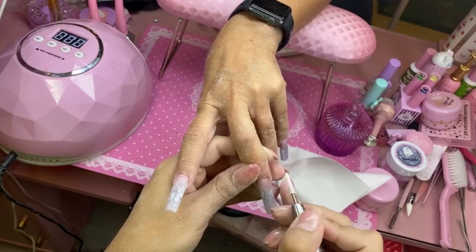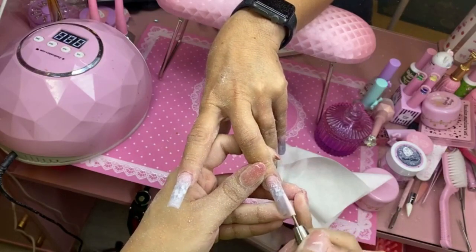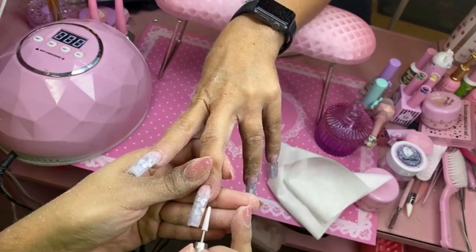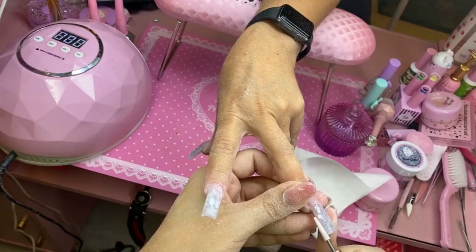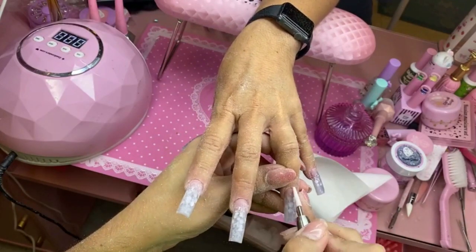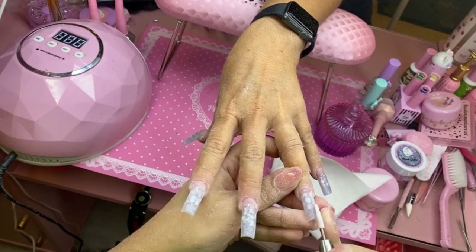Tomorrow I'm going to do a full dot, do a peel on my... 1, 2, 3, 4, 5 on it. Awesome.